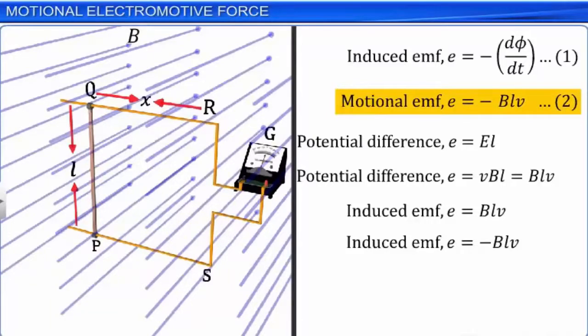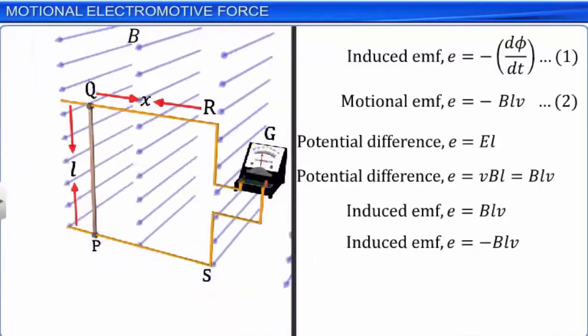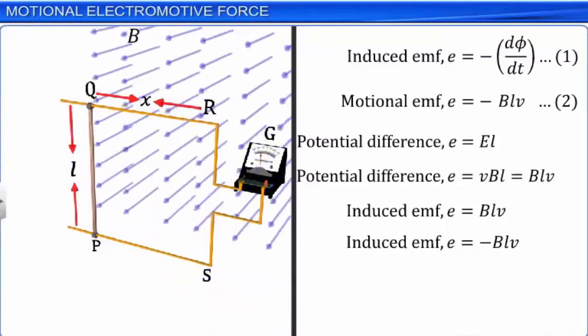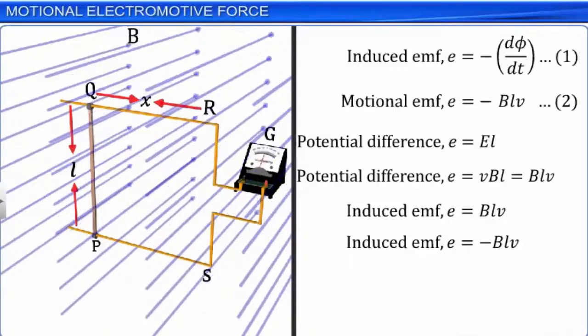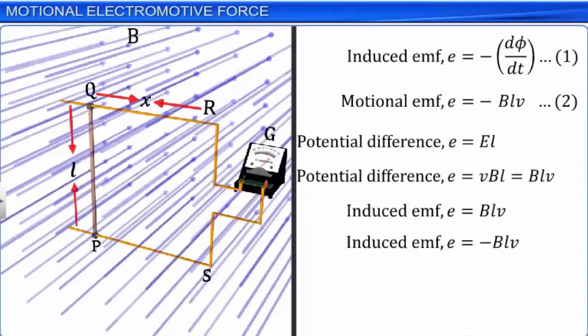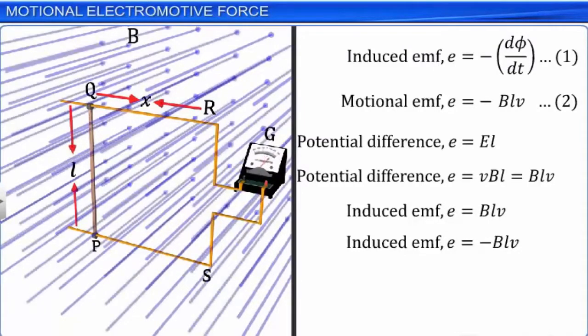Now, consider the case when the conductor PQ is stationary in the magnetic field, but the magnetic field varies with time. That is, its magnitude or direction, or both magnitude and direction, are changing with time. Since the conductor is at rest, its velocity v is equal to 0, and as seen earlier, the magnetic force F_B equal to qvB is 0.